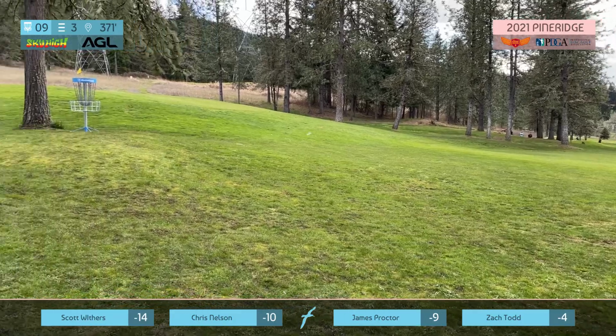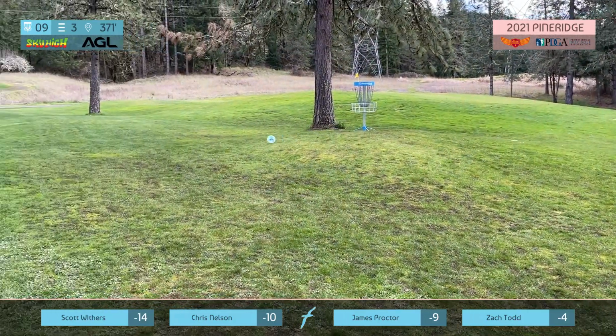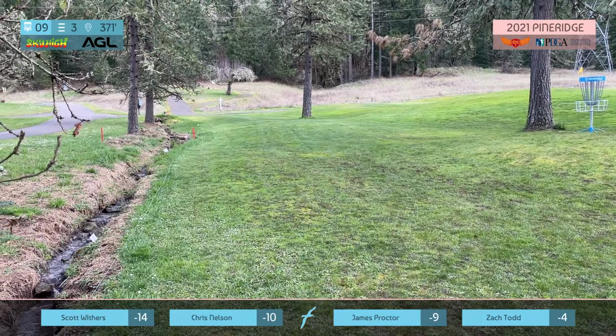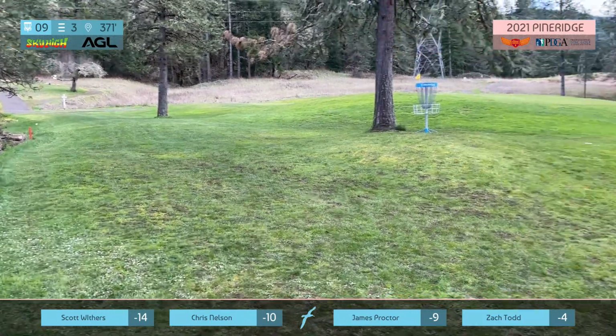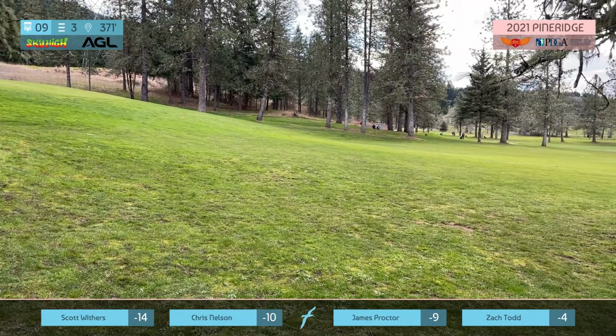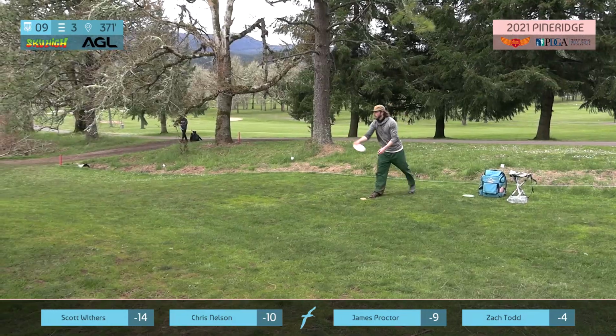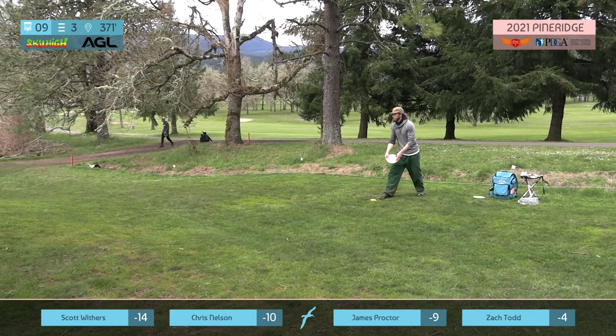Zach Todd with the forehand. Putting it right there. Oh, sit down. Oh, dang. Okay, it's Zach. Well, safe from the OB, but that was a long roll. Not a very easy par putt or birdie putt there. Scott just laying it up. Lots of wind here.